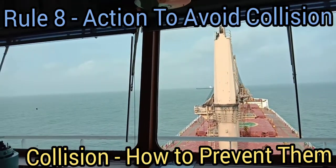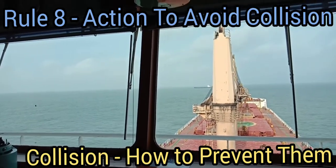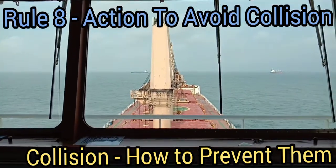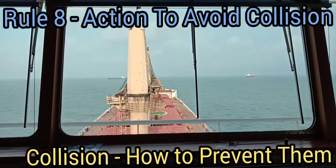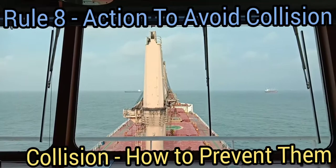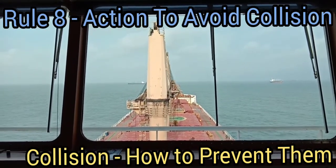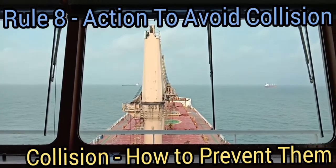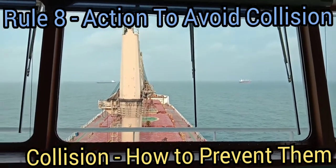You should confirm your actions to avoid collision by monitoring the change in CPA. Keep taking compass bearings and checking the situation until the risk of collision is over. And remember your engine: if your ability to alter course is constrained, then slow down or stop.